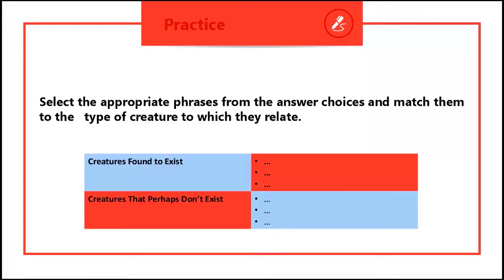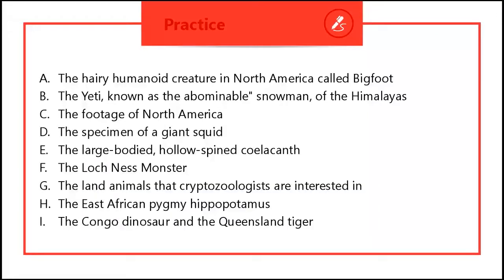Then creatures found to exist and creatures that perhaps do not exist. Without knowing the choices, you have to basically find two groups: creatures found to exist and creatures that perhaps do not exist. I will go to the type. Which one do you think is here? The creature found to exist is Mohammed.